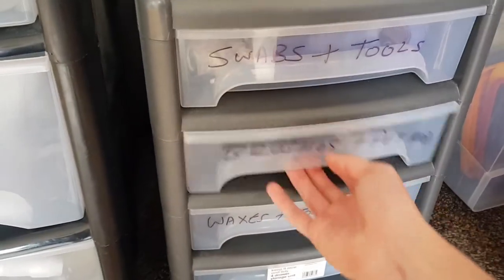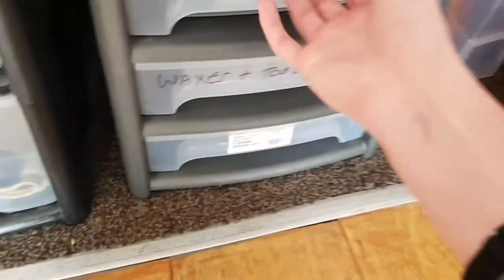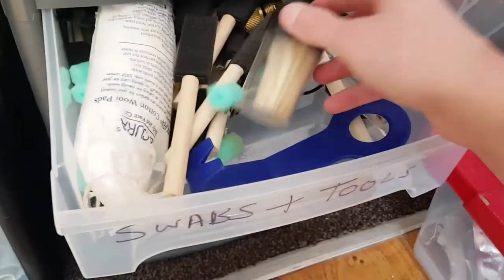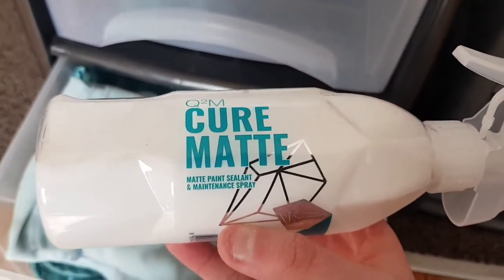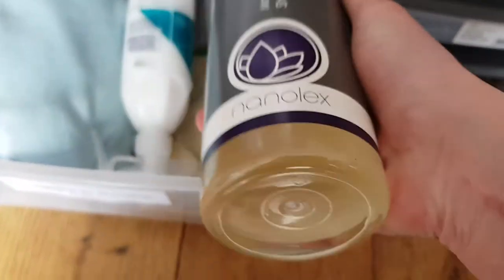Cat's toys, look. We've started to update all our boxes and things. So we've got waxes in there, nothing in that one at the minute. Brushes, pet hair removal tools. These are fantastic for interiors, as are the medical swabs, and of course, cocktail sticks are needed. We've still got this one to fill. There's just some spare cloths in there and some products we've recently purchased: Gtechniq matte paint sealant and maintenance spray, and the fantastic, we've already tested this, matte reactivating shampoo from Nanolex there.